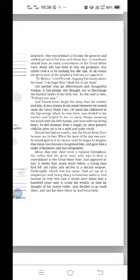His mother was an affectionate and thoughtful woman. It was proper, she thought, not to discourage the fanciful hopes of her little boy. So she said to him, "Perhaps you may." So the mother didn't want to discourage her son. So she said, "Yes, surely you will be able to see that great stone face.